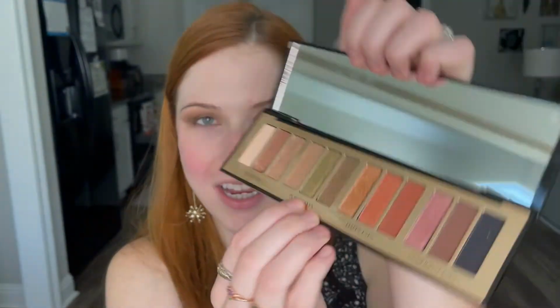So now, oh, I'm so excited about this one. I'm gonna go into this green shade right here, and I'm just gonna use my finger and pop it on my lid.